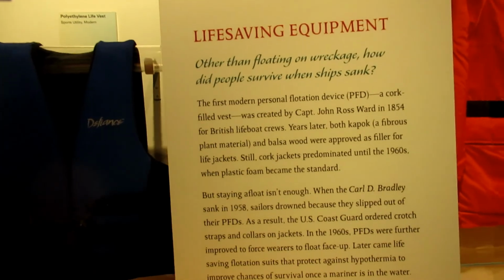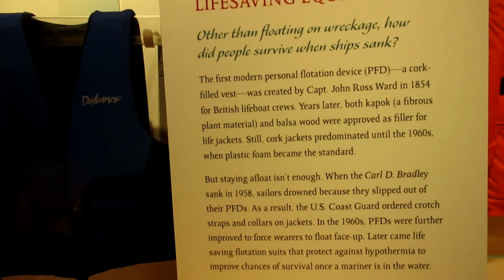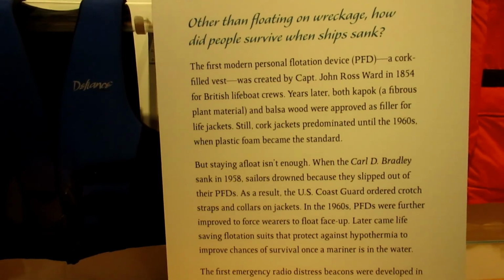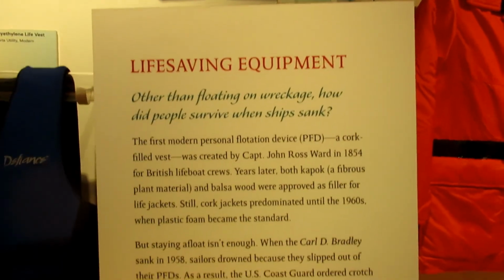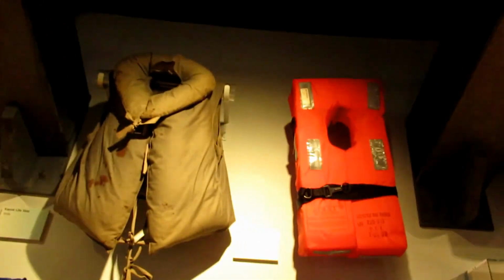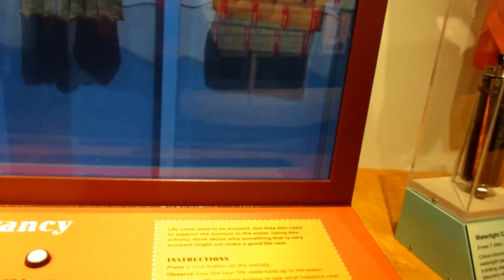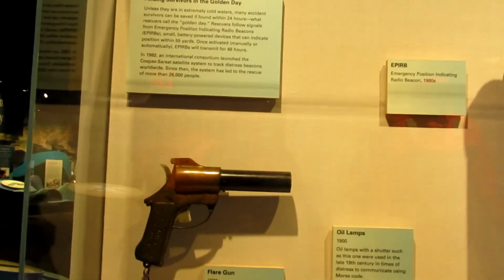The first life-saving equipment was made by Captain John Ross Ward in 1854 for British lifeboat crews. Wow. For centuries, the bounty of the lakes drew native beings to these shores. Oh yeah, that's pretty cool. 1854 was the first for British lifeboat crews. The European explorers braved the unknown to forge a lifeline. Trade and transport. In their wake came entrepreneurs, inventors, builders, and dreamers who flooded into the new frontier. Okay, so finding survivors. This was where immigrants could find the American dream.